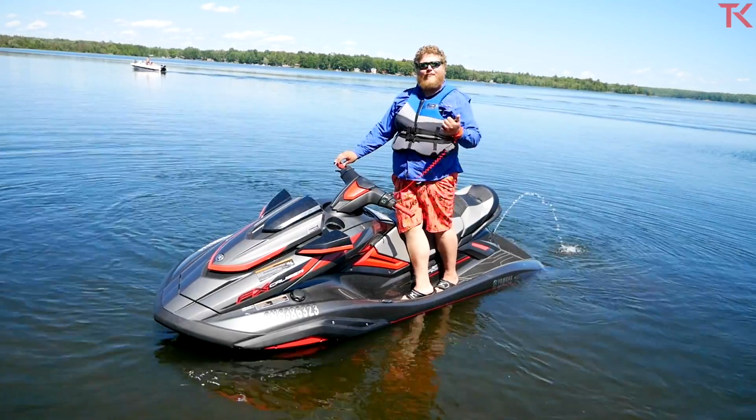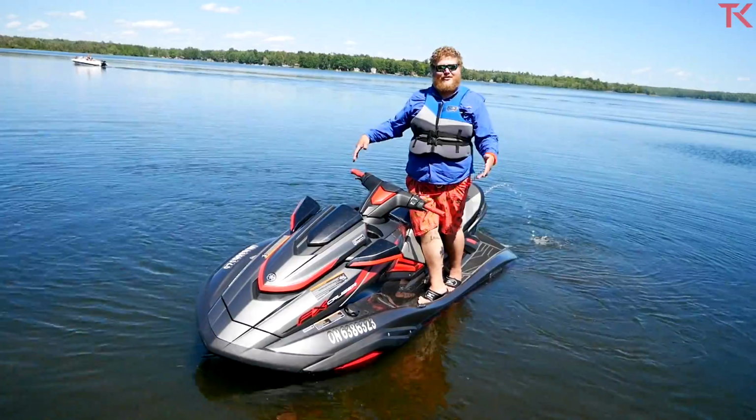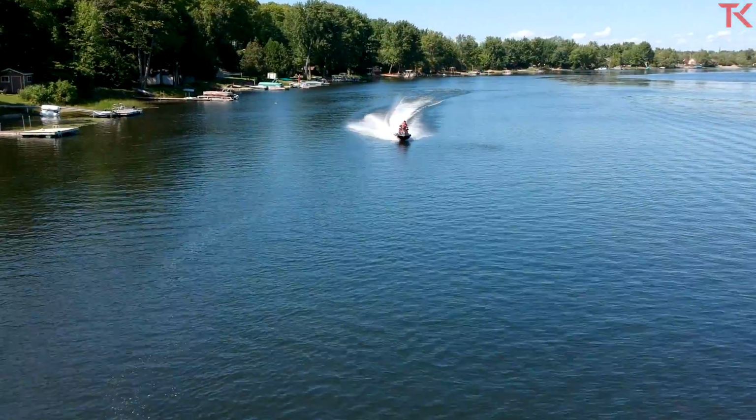And climbing in from the water too, if you were swimming, is much easier than it ever has been because these machines are so big and so heavy.